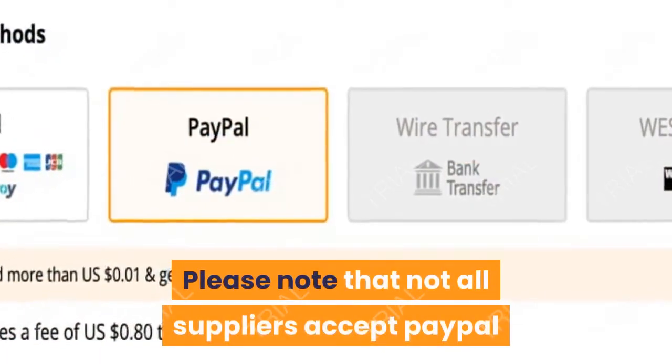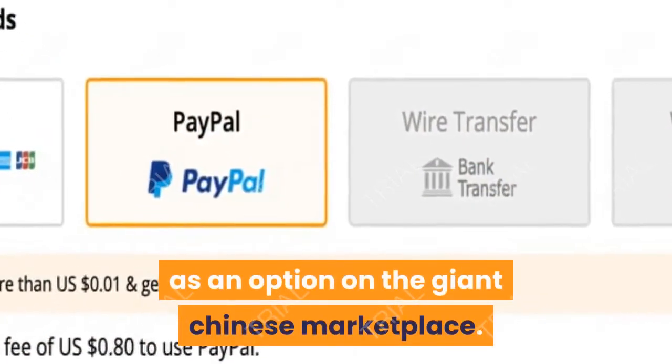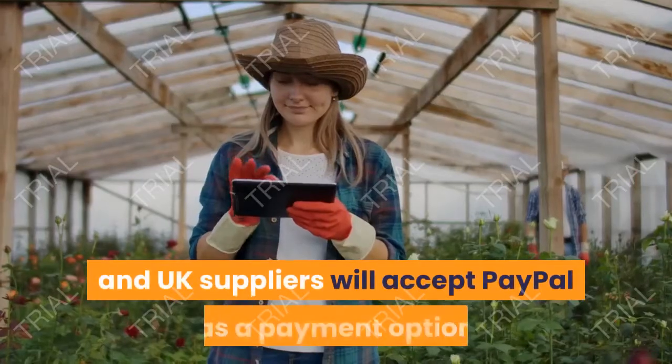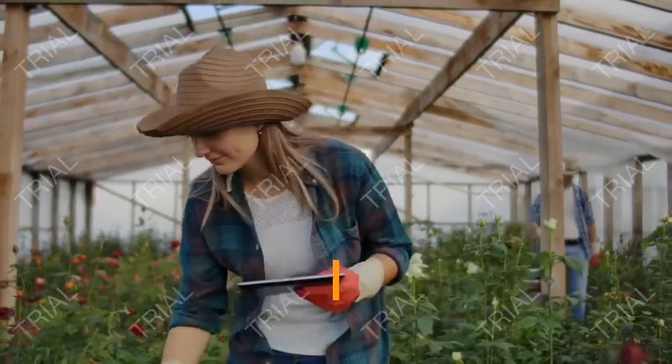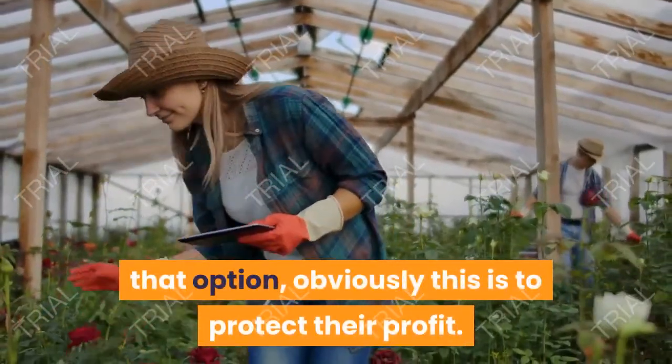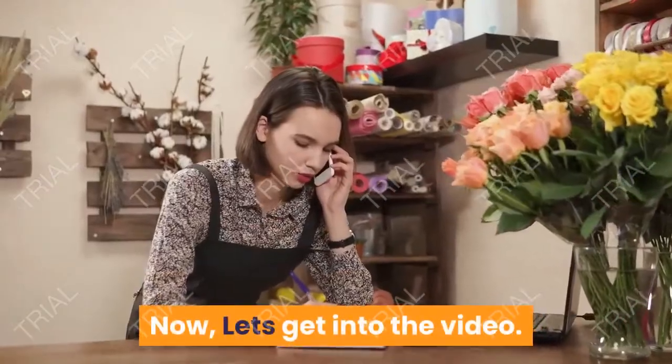Please note that not all suppliers accept PayPal as an option on the giant Chinese marketplace. In most cases, the US and UK suppliers will accept PayPal as a payment option, but their Chinese counterparts wouldn't go with that option. Obviously, this is to protect their profit. Now, let's get into the video.